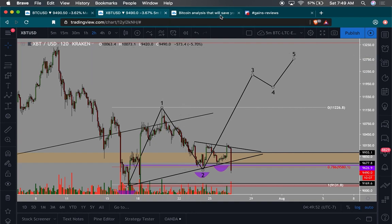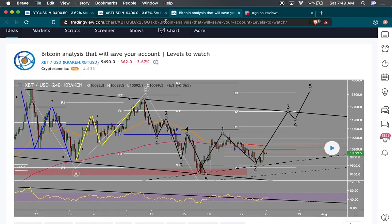All right, folks, if you haven't seen my past few videos, I've made this chart for you guys to follow along with my updates that I've been putting out on TradingView. If you go to Cryptosomniac, search on TradingView, you can see this chart right here that was put up July 25th, so about 2 or 3 days ago. And it talks about Bitcoin analysis that will save your account.